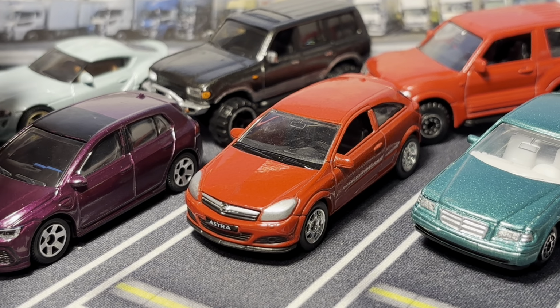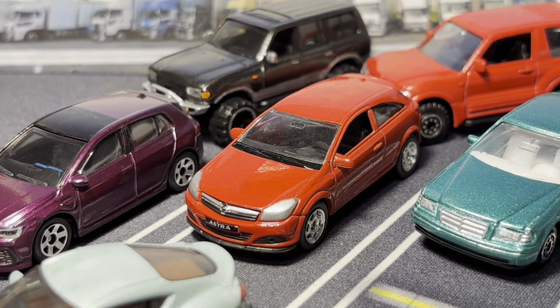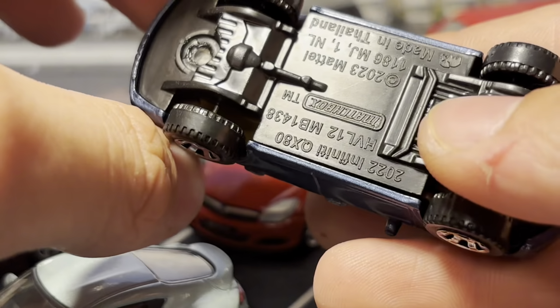There we go. Oh, I put it in the back. Well, I'm not really going to be able to see it. Need it zoomed in. Oh, yeah, and I forgot I asked for one of these, too. The Infiniti QX80? I already forgot. Yes, the QX80.